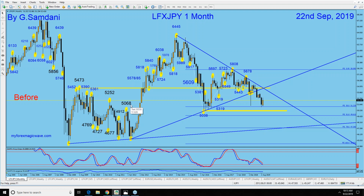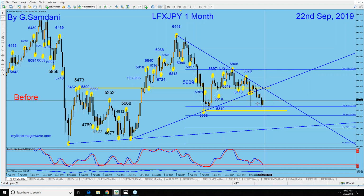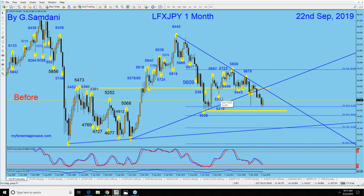Now 50.52 and 50.68, these are the numbers close by. So we went below 50.52, then we went up, and now we're testing this low, the low that has stopped it from going to the upside. If we go to the upside a little more, then this is the number we're gonna get hit with, 53.19. And even if we go more than that to the upside, 53.61, 53.90, 54.52. These are the numbers, and eventually the highest number in this area, which is 54.73.